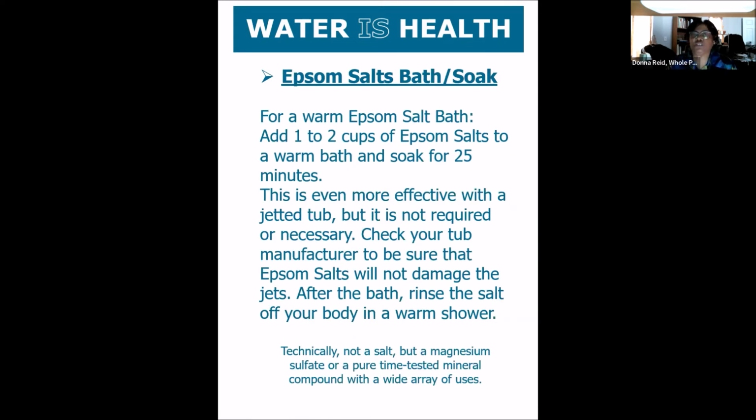The next procedure is the Epsom salts bath or soak. For a warm Epsom salt bath, you add 1 to 2 cups of Epsom salts to a warm bath and soak for 25 minutes. This is even more effective with a jetted tub, but it is not required or necessary. Check with your tub manufacturer to be sure that Epsom salts would not damage the jets. After the bath, rinse the salt off your body in a warm shower.